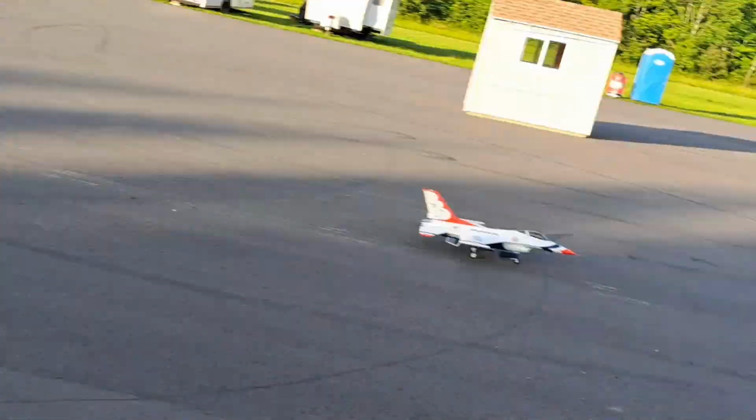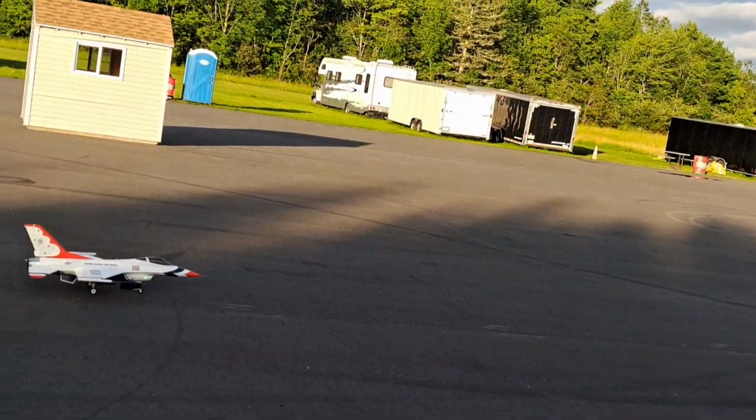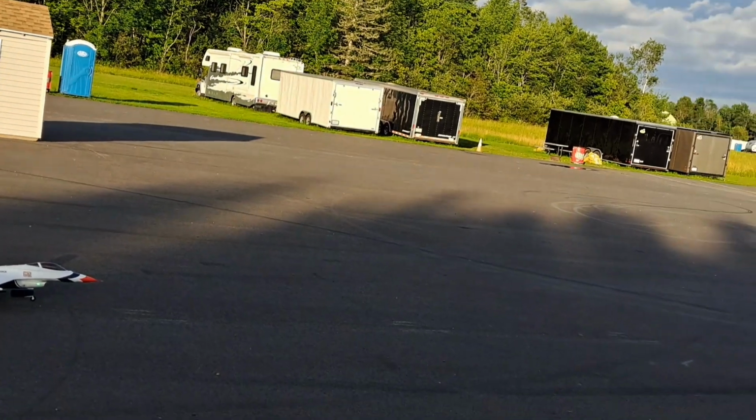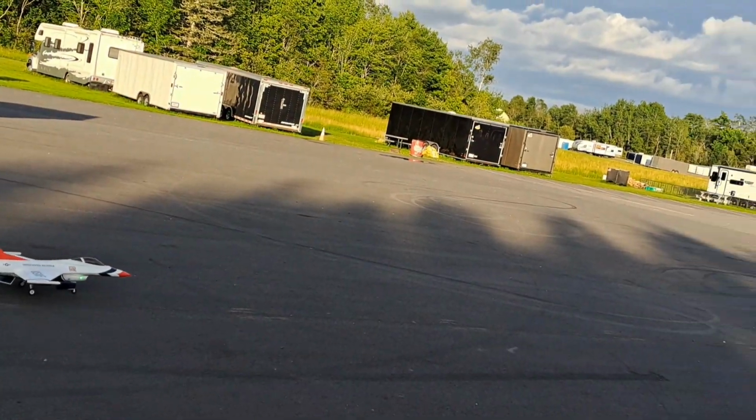Takeoff flaps. Hope you guys can see it. Trying to look straight at it. Okay. 3 minutes. Get her in. AS3X mode. ESC 24.9 volts, 0 amps, 95 Fahrenheit. AS3X mode. Cruise mode.